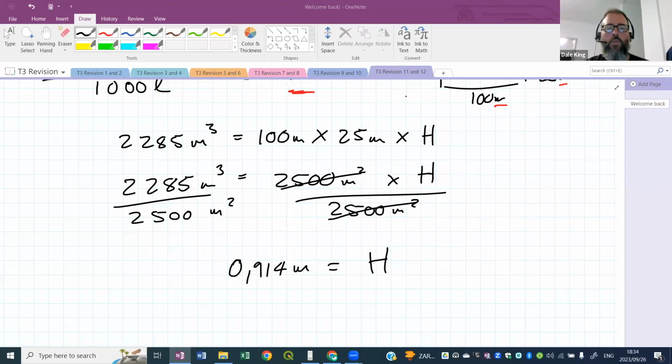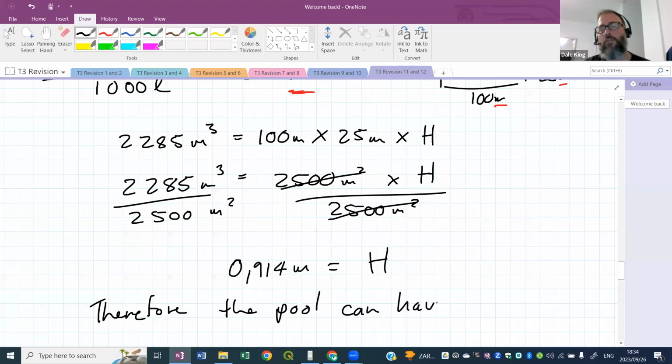So the height of the pool is 0.914. Can they have these lilies? Yes, they can, because the pool can't be a meter or more. It has to be less than a meter. That is less than a meter. Therefore, the pool can have the lilies. They can put the lilies in the pool.